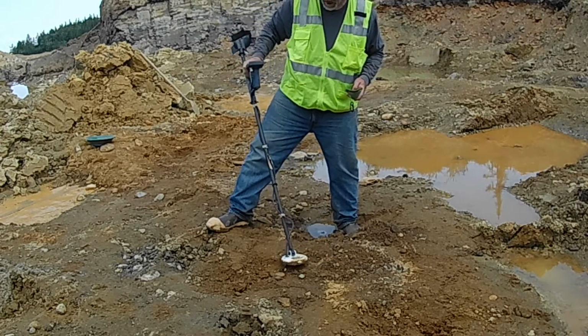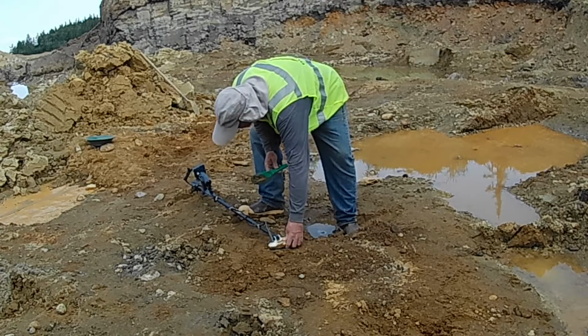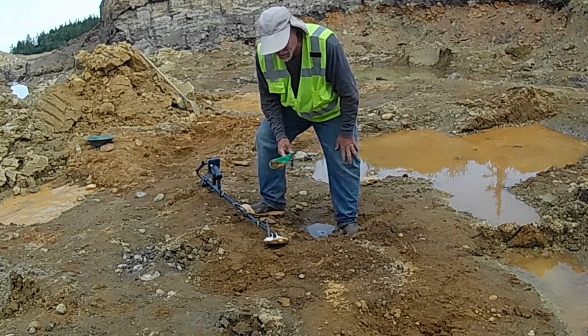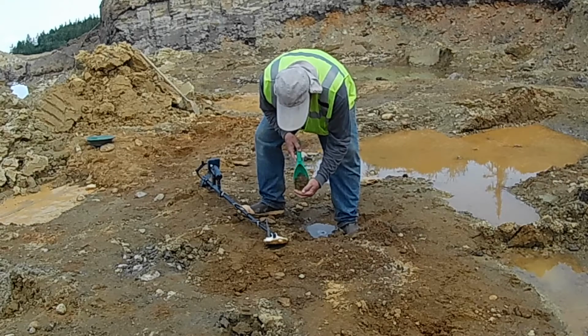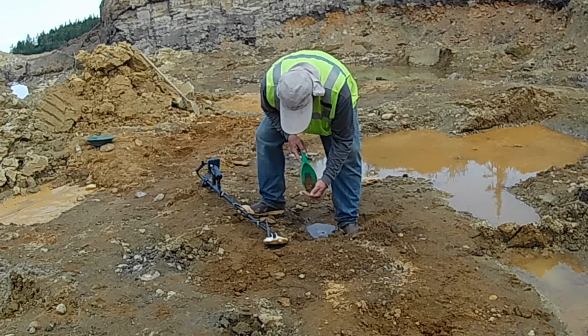Okay, it seems like I've got it in my spoon. Let's get our detector set up. Okay. Let's see what we got. Yep, it's definitely in the spoon. Yep, still in the spoon.